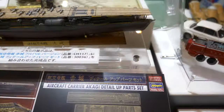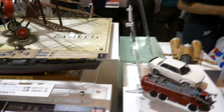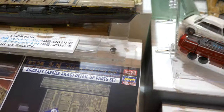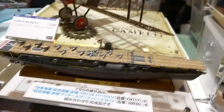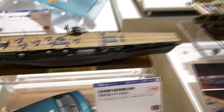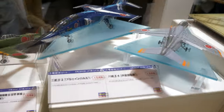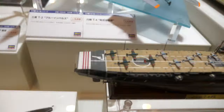Hasegawa, of course, very well known for their Imperial Japanese Navy ships. So we're looking at, I believe, 1/700 scale. And this is aircraft carrier Akagi detail up set, and I think it's demonstrated on that model. You can see the photo etched railings, the wooden deck, etc. And a 1/700 scale kit of another aircraft carrier. Sorry, I don't know which one it is. None of these kits are new releases, but still very good to see them here at the show.